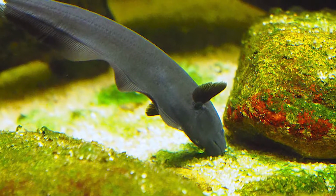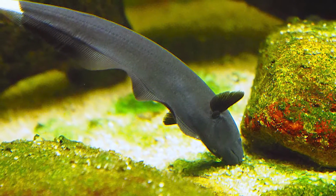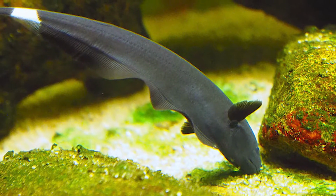Number 3 is the black ghost knifefish. Another oddball. How surprising. I mean, look at them. Their face, they look like cows. How could you not love them? These are nocturnal carnivorous fish that come from South America, and what makes them an oddball fish is, of course, the fin on their belly. And that fin actually allows them to move forward and backward without any problems. If you've ever seen a black ghost knifefish, then you know what I mean. They are absolutely amazing to look at.